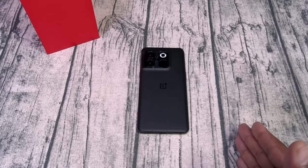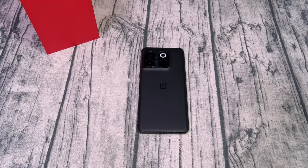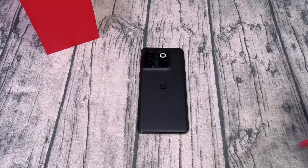Next. Now, this is my last gripe, my biggest gripe, and the same gripe I had yesterday with the 9T. No wireless charge. Now, I know, 0 to 100% in about 20 minutes, maybe 25 minutes in the USA, that's outstanding. 0 to 50% in 10 minutes, you can't beat that. But in order to get that charging speed, you're going to have to walk around with this in your pocket.